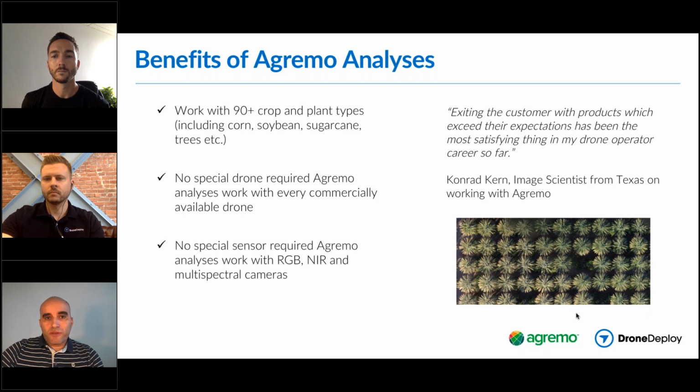Okay, so just a few more things about the benefits of our analysis. Besides being able to deliver accurate results, there are a few other things that users appreciate about Agremo, such as that we work with around 100 crop types, so we are not strictly focused on field crops, but it also includes corn, soybean, sugarcane, and trees, which are among the most popular ones. There is no special drone required, as Agremo analysis works with every commercially available drone. There is no special sensor required because the analysis also works with RGB, near-infrared, and multispectral cameras. Next slide, please.